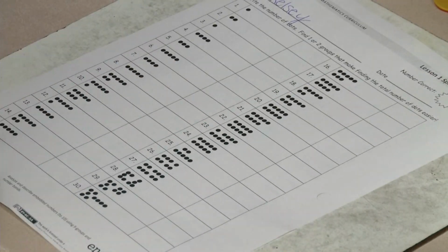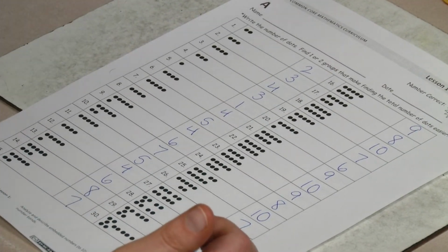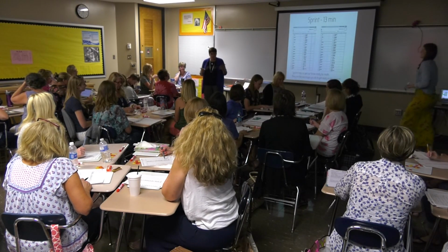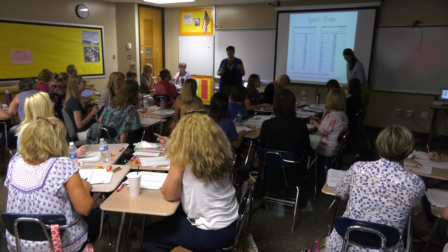No, just stay on side A, don't do side B yet. Good job, first grade. You guys are so good at those numbers. I'm going to tell you a little bit about what I did. I forgot that you guys would get finished in a minute, because first graders don't. Did anyone get 5? Good job.